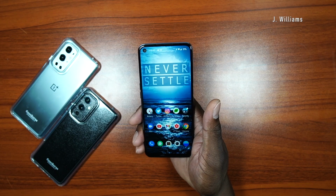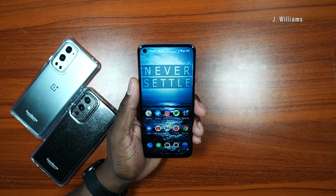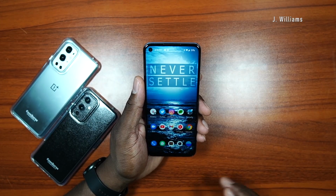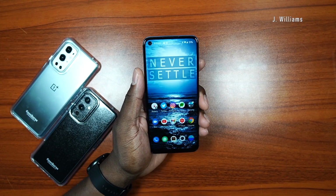Straight up. So I had to give you a 24-hour follow-up on the OnePlus Nord N200 because, man, I've been so impressed with it, and it's hard to put it down. Aside from those things that I pointed out that are kind of iffy sometimes, this is a good buy, folks.